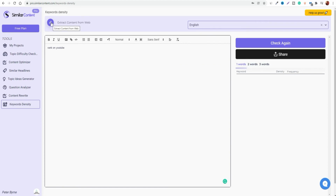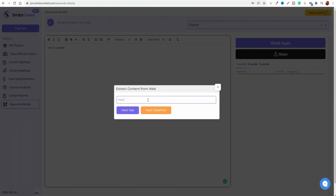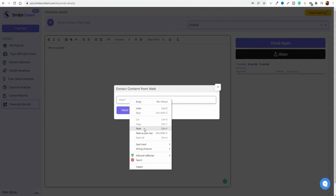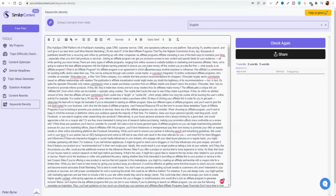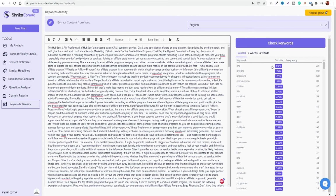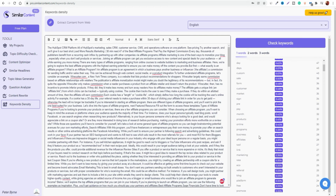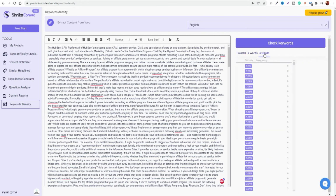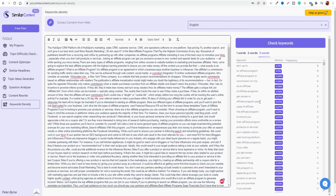You can also extract content from the web. So you use the same process as before. You can find an article, copy the link and paste the URL into the search box, and once you have the content inside of the box, you can just click on the check button, and it's going to demonstrate the density score of each of the keywords that are within the document itself. So it will tell you how effective they are and if they are worth searching for or ranking for. So you can base the keywords off of a single word, 2 words, or long tail keywords that use 3 or more. So it definitely gives you a lot of incentives and ideas.